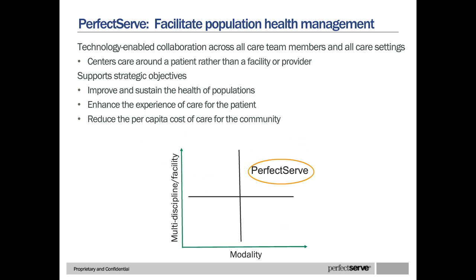So PerfectServe is able to facilitate collaboration across all care team members and care settings, and making sure that communication collaboration centers around the facility. And it's really only in that way, by easing communication and collaboration and automating much of the effort, that population health management objectives will be accomplished.